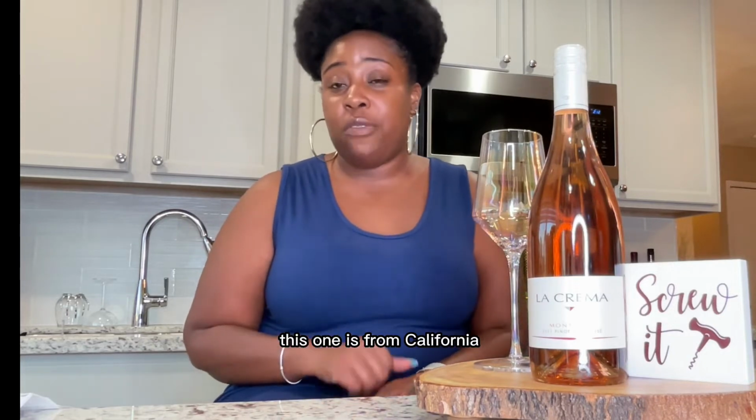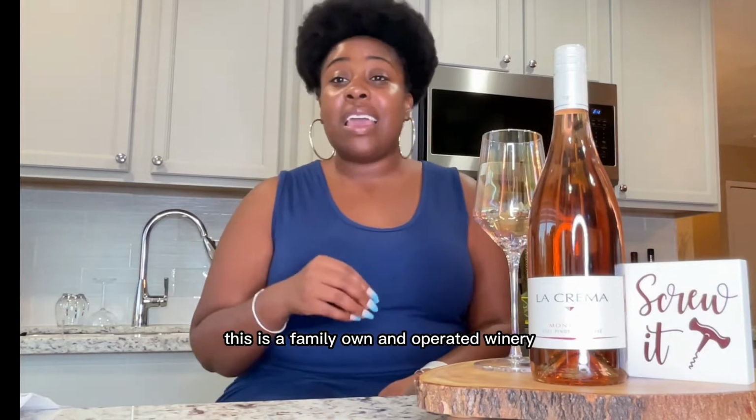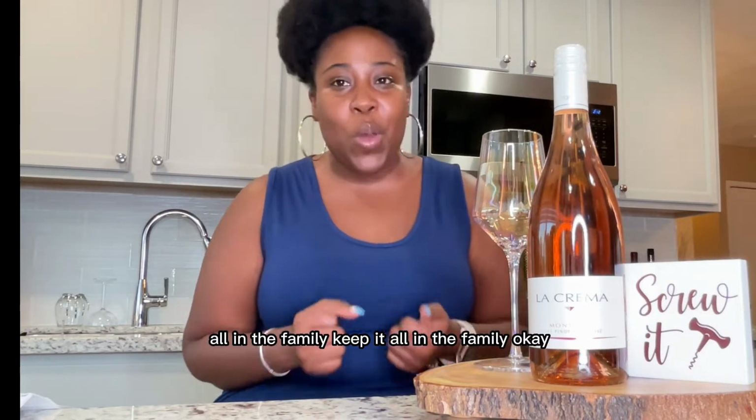All right, so the wine of the week is La Crema. La Crema means the best of the vines, okay? This wine is from California, located in the Monterey region. This is a family-owned and operated winery. Hey, keep it all in the family, okay? I did read up on it that they operate in a cool climate. So that's good.